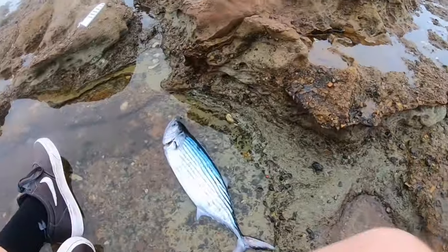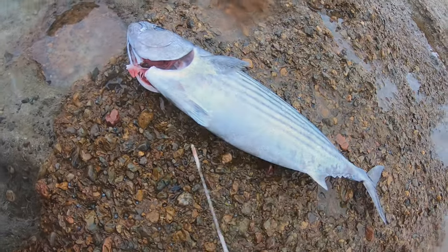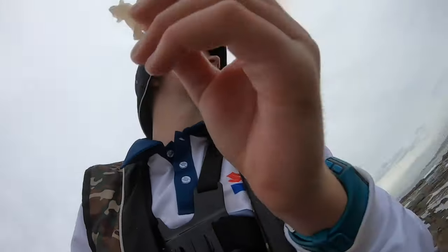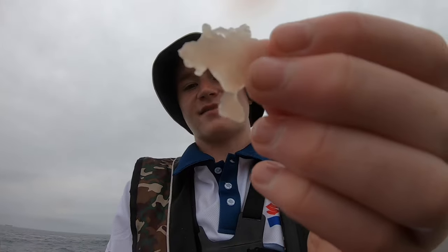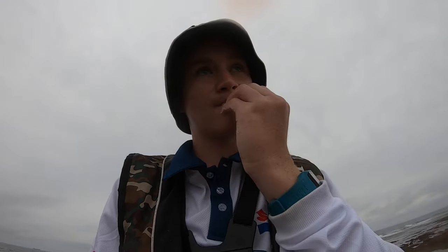All right, they're all bled out now. I'm just gonna knock a little bit of sashimi off him. Alright, we got some bonito sashimi here. We're gonna taste test it. Doesn't look the best meat ever, it's a bit yellow, but we're gonna try it.